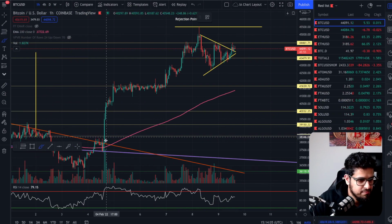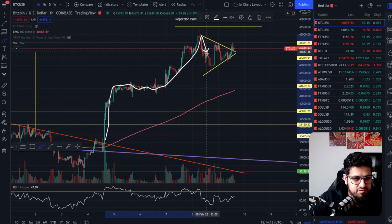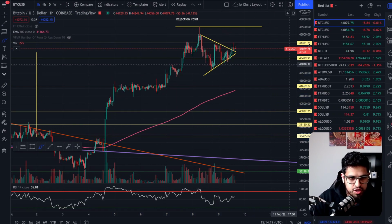Just like how we saw here, big run up with a big powerful candle, and we consolidated sideways for the whole weekend. Okay, big move up again, rejected. Now we consolidate. This is a bull flag, right? And then you expect to break out to the upside and continue your move to the upside.